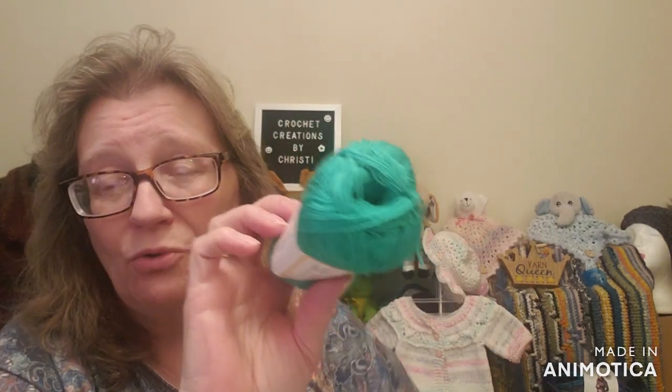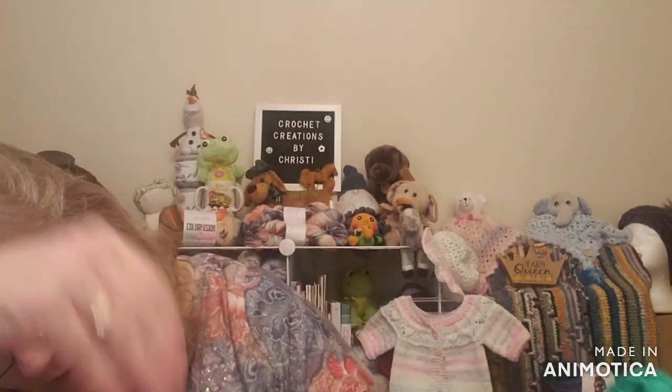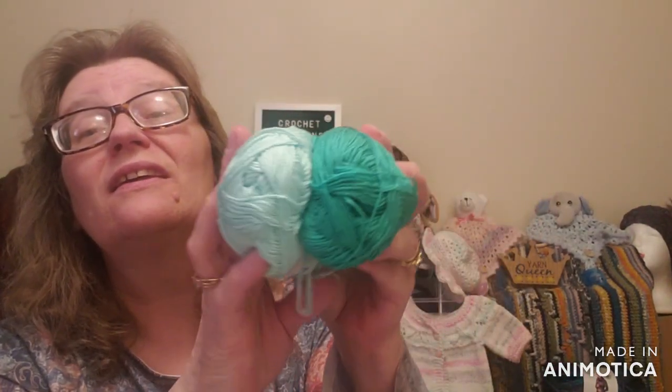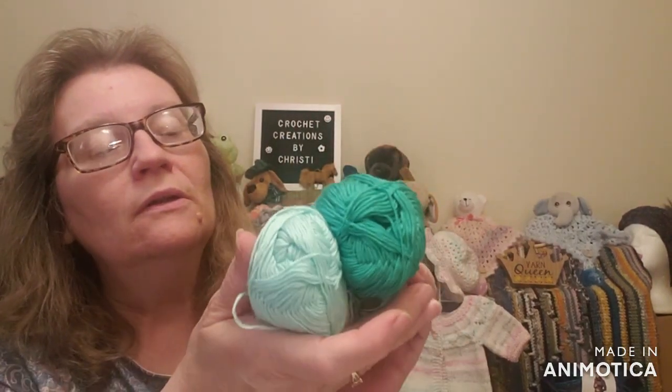I might make a doily. But I'll tell you, there's not a lot here. Now, there is another one, and this one is a light green. So, yeah, I think we could make a doily out of this one. Let me know what you would do.